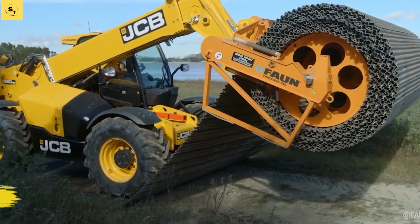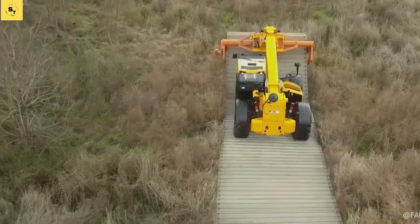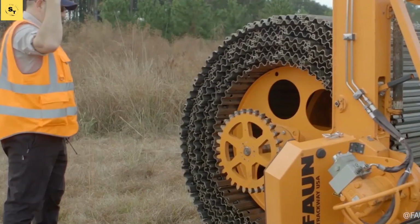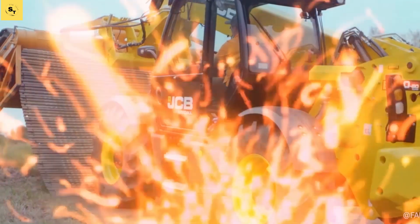The Roadkit OT Fawn Trackway is a versatile agricultural machine designed for efficient soil management and vehicle mobility in challenging terrains. It provides excellent support for heavy machinery, ensuring smooth operations in rough and muddy conditions.